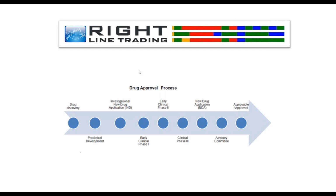So you go from drug discovery to preclinical development. At that point, it's just a chemical compound, and you can do anything you want with it. Now, unfortunately, you want to do humane studies, but you can do anything you want on rats and mice.